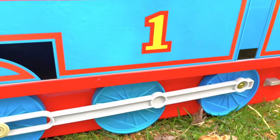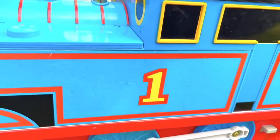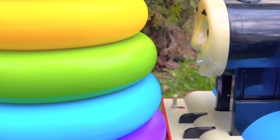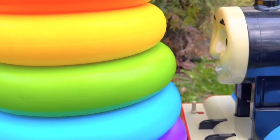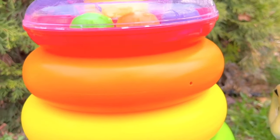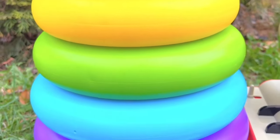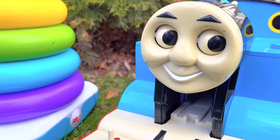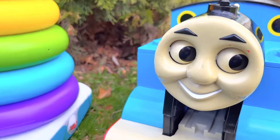Choo-choo, choo-choo. Who is it, tiny fans? It's Thomas the Train, and he has a special delivery for us today. Whoa, look at this huge, colorful ring toy. Thank you for the delivery, Thomas. Can you stick around for a bit?